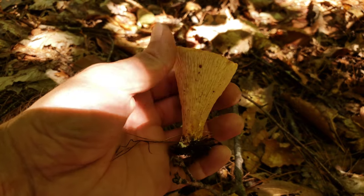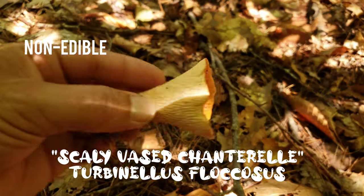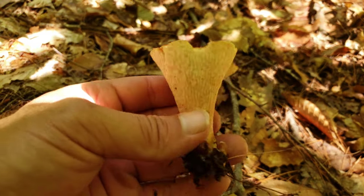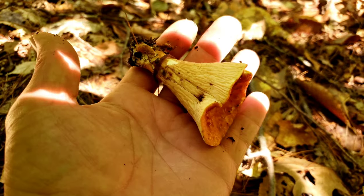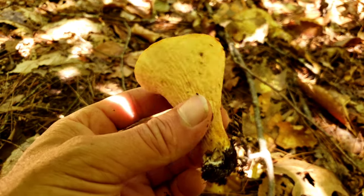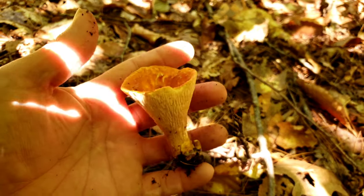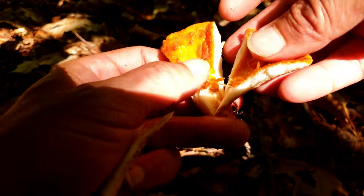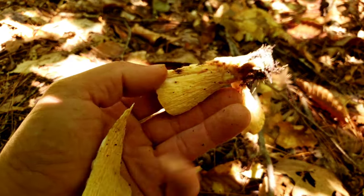Okay, so this is a scaly vase chanterelle. I honestly do not know why they call it a chanterelle, because it is non-edible. This is not an edible chanterelle, but it has fake gills, orange top. It follows the identification of a chanterelle, except for it is not. Chanterelles, they don't just go straight up like that. The scaly vase, they always have a hard edge, hollow on the inside. That's not a chanterelle. So, but scaly vase chanterelle is the name.